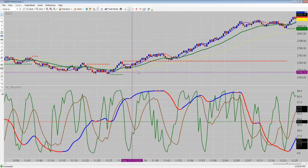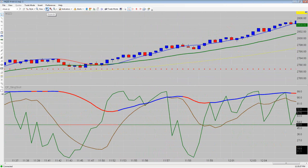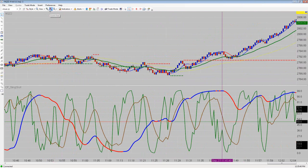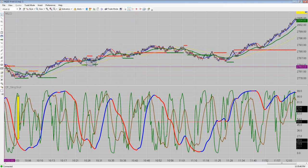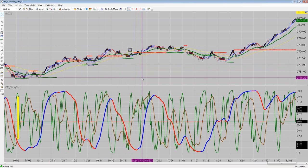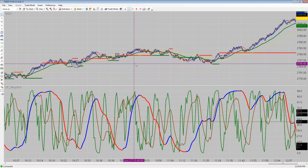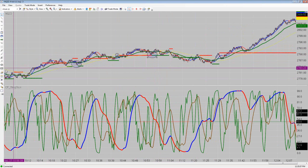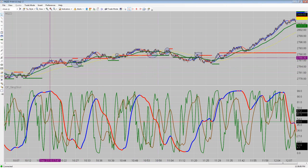Okay, I'll talk about the yellow line. You can see the yellow line was the yellow brick road, as Dwayne aptly named it. It had some opportunities in here if you were looking for them. I just want to make sure I'm on the right day here. It had some opportunity here. It provided a couple of places where you could have entered these trades. Okay, I'll blow this up in a minute so you can actually see them all.